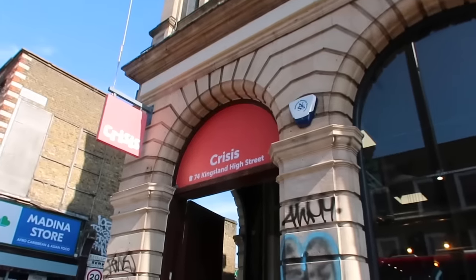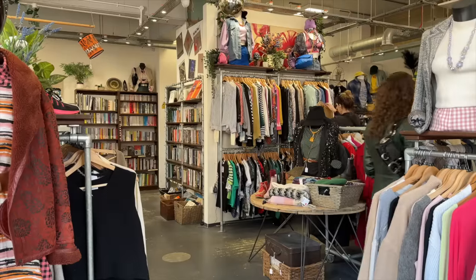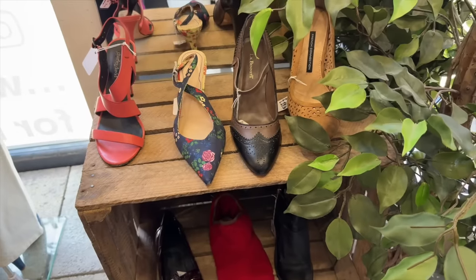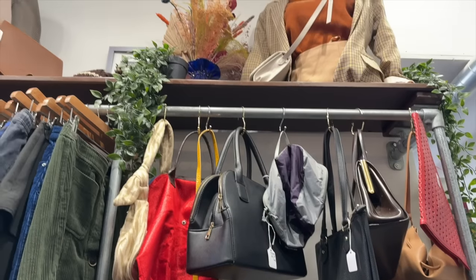I really love popping into Crisis when I'm in Dalston. It is definitely more curated and the presentation of everything they've got just makes it way easier to shop, and also you can visualize how you're going to style things a lot more. Everything's laid out really nicely. Saying that, the prices here are super overpriced.